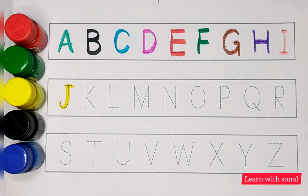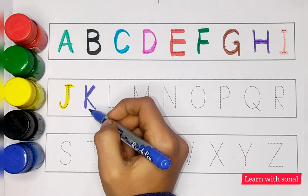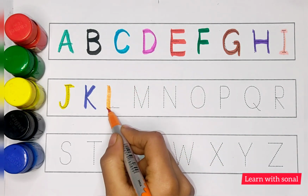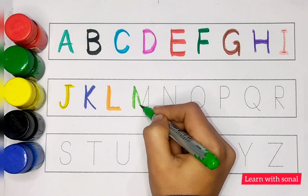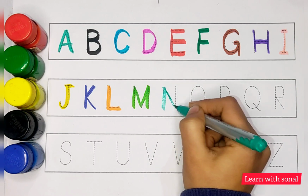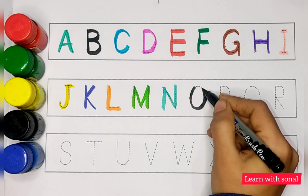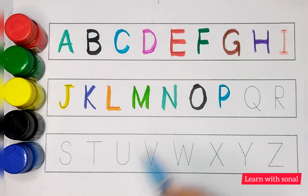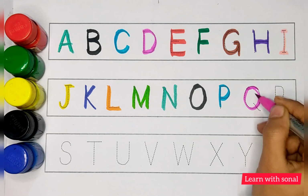J for jug. K. K for king. L. L for lotus. M. M for mango. N. N for nose. O. O for orange. P. P for parrot. Q. Q for queen.